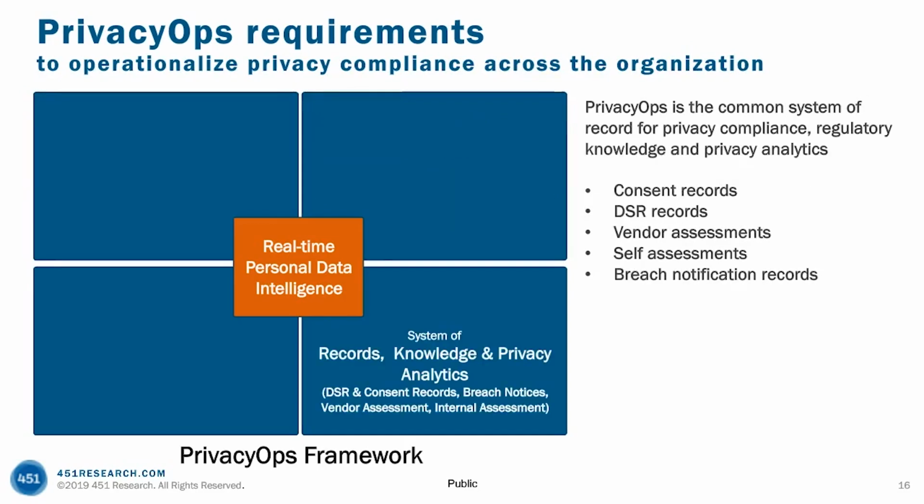And then a system of record. Under GDPR, there's a very specific article that's about record keeping, but under CCPA, it's very similar as well, where you basically need to be able to document everything that you're doing. Compliance is irrelevant if you can't demonstrate that you are in compliance. And a big part of demonstrating that you are in compliance is the system of record.